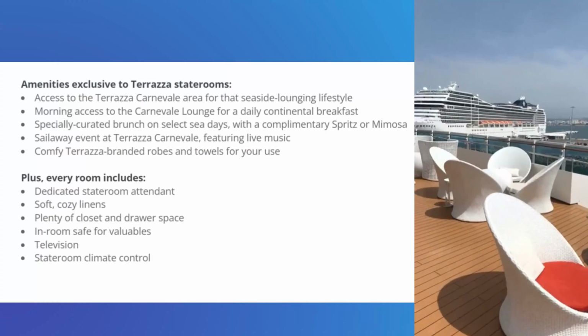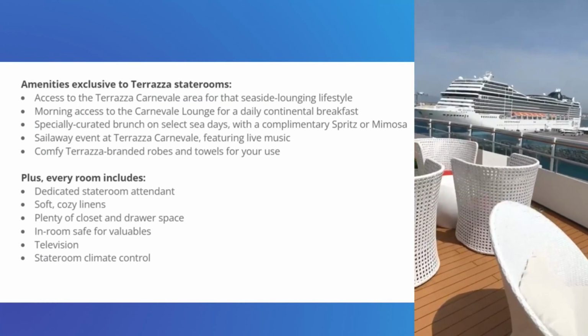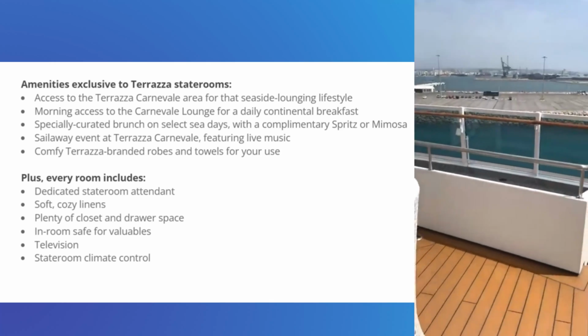Now that we got through all the different categories for cabins, let's talk about the Terraza staterooms. Now, this area is kind of like the Havana area if you've ever sailed on the Carnival Vista, the Horizon, or the Panorama. This is an area where if you're staying in one of these cabins, you have to be 12 years or older. Now, the benefits of staying in these cabins is it's a cozy stateroom decked out with Italian flair and amenities exclusive to all Terraza staterooms.